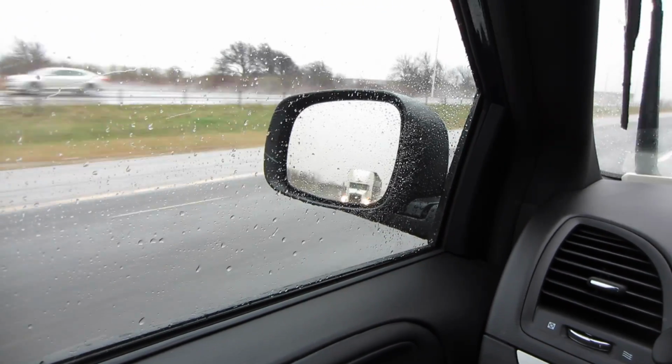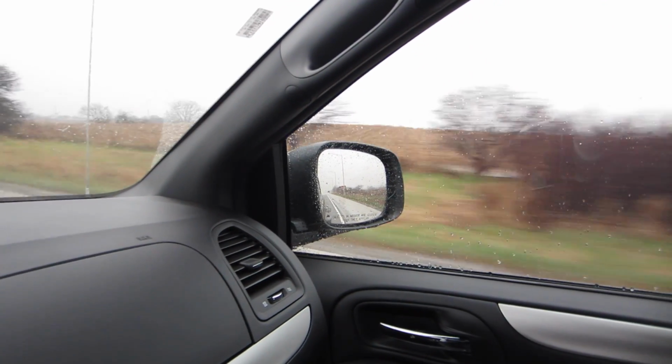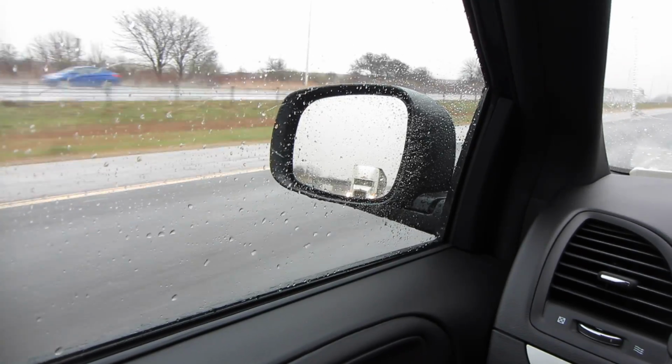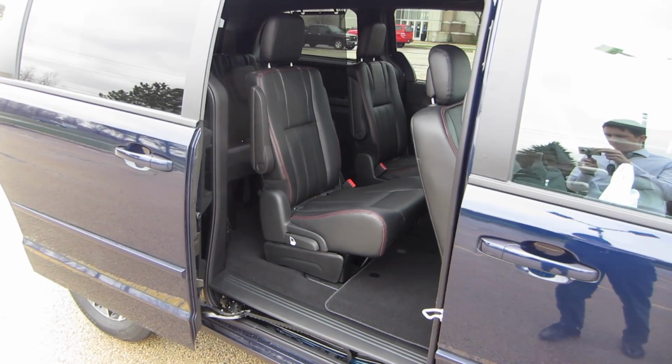And then one last thing before we jump in the back seat. Unfortunately, the Grand Caravan does not come with blindside detection on the side mirrors. I'm actually kind of disappointed with this. I would think with a minivan, because it's a little bit longer, this would be standard, but hopefully Dodge will add this in the next couple of years. All right, so let's jump in the back and take a look.